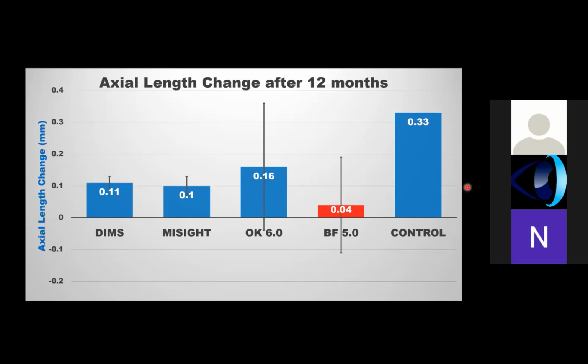So you see that all of the treatments slow down the growth relative to control, but the B-free seems to do it, at least suggested in this first 12-month study, better than any of the others.